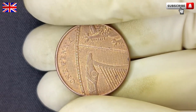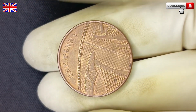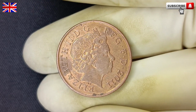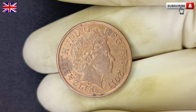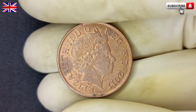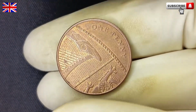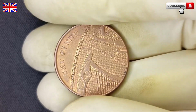But it's not just the anomalies that intrigue. Even the standard issue 2011 penny carries significance. It's part of a larger visual story, the Shield series, a bold unification concept that broke away from the traditional heraldry of previous coins. It speaks of a time when British coinage embraced innovation while respecting legacy. And let's not forget that this design era was relatively short-lived, making each coin within it a collectible slice of British design history.